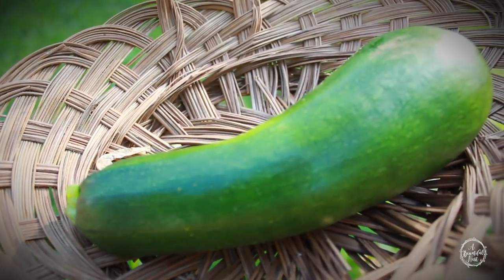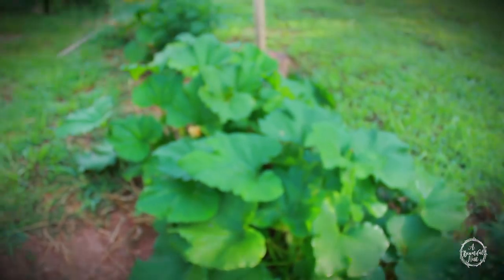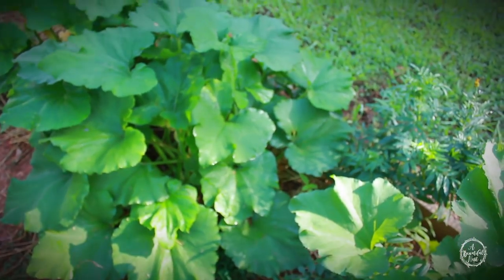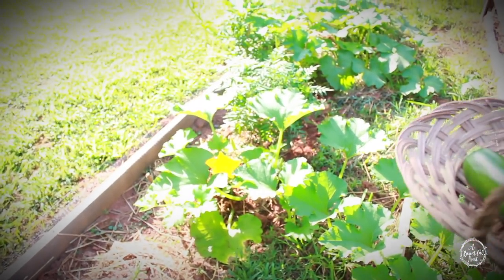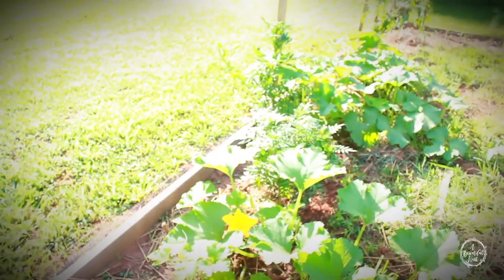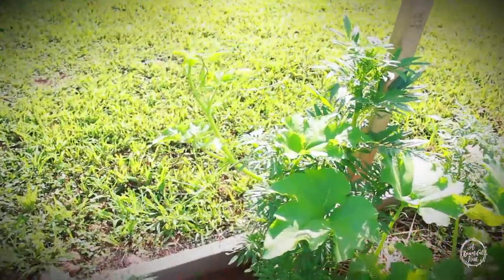Well, let's pray that this is not my one and only zucchini. I definitely have zucchini plants, but they're under attack. And there are the pumpkins, and I want to trellis these pumpkins, I really do. Look at this, the sun is flaring. This pumpkin is climbing up this netting.